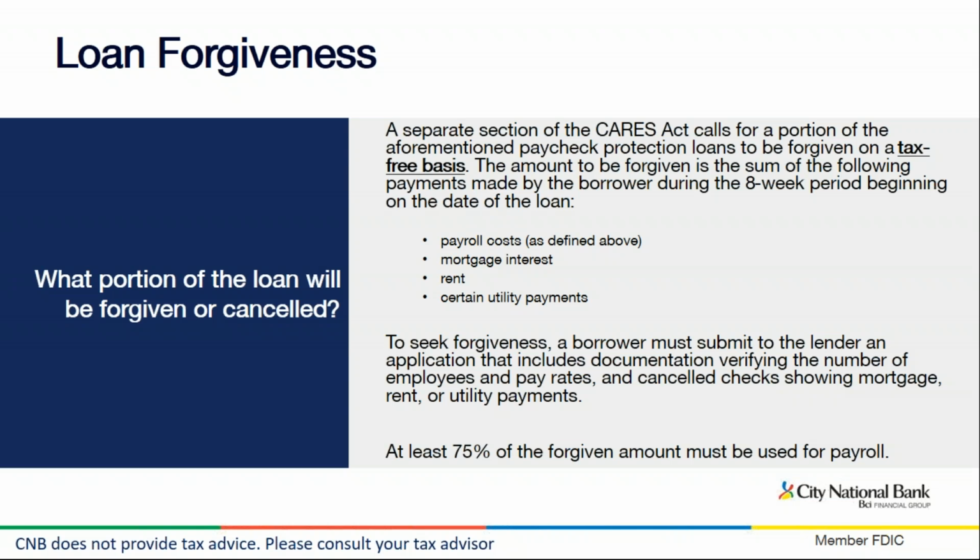One important part of the guidance we received, in some adjustments in the last few days, is that the government wants at least 75% of the loan proceeds that are going to be forgiven to be specifically used on payroll. So on a $100,000 loan, if you're seeking for the entire $100,000 to be forgiven, they will look for documentation that at least $75,000 of the 100 was used to cover payroll costs.